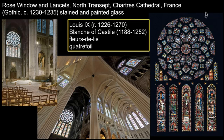The center of the rose window depicts the Virgin and Child enthroned, like what we saw with the Morgan Madonna, surrounded by kings and prophets and other iconography. The scenes in the rose window are supported by the lancet windows below that show Mary's mother, Saint Anne, and 4 Old Testament prophets.